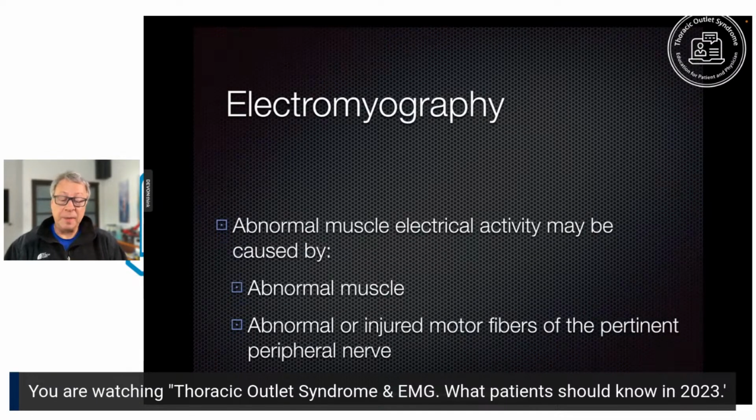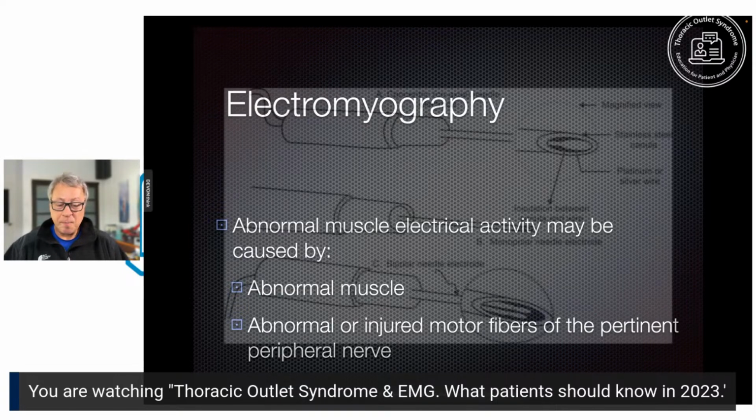Abnormal muscle activity can be caused by either abnormal muscle, as there are diseases of the muscle itself, or abnormal or injured motor fibers of the pertinent peripheral nerve. Now, most nerves are made of several types of fibers. We're going to go into this shortly.